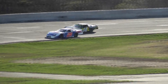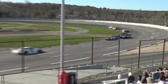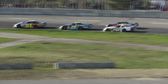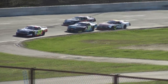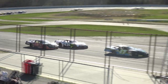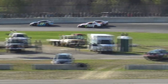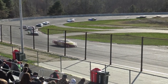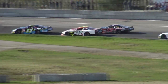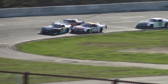And here comes a hard charge from the 17 of Chris Thorne. Bailey trying to keep the bumper of the 47 up on the bumper of the 17 as they make their way into turn number 3. Ben Erskine will take down pit lane in the number 4. Fowler now on the outside of Bailey. Bailey makes his way down the backstretch, staying right on the toes of the 17 of Chris Thorne.